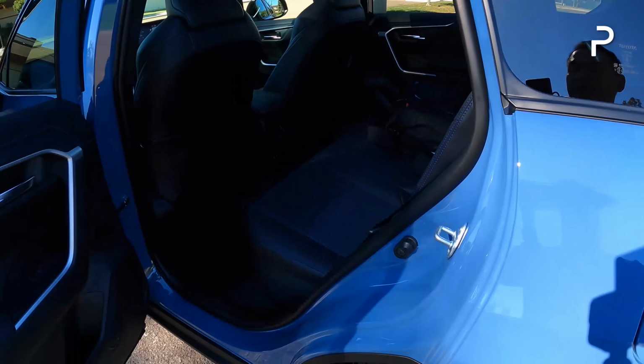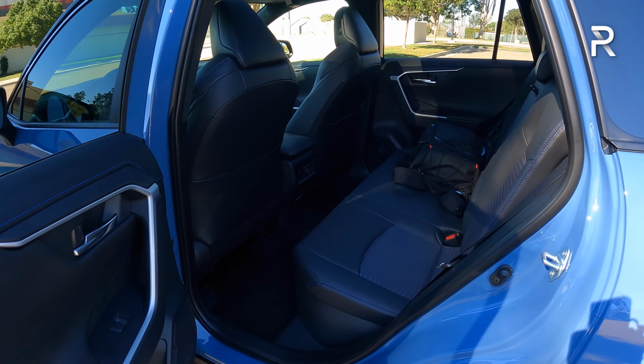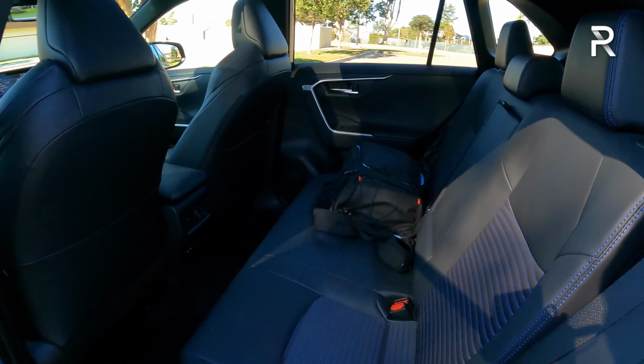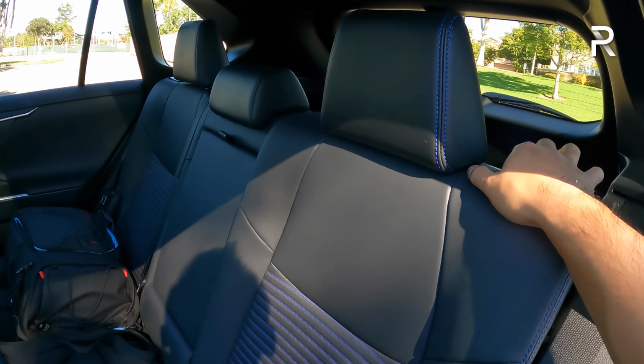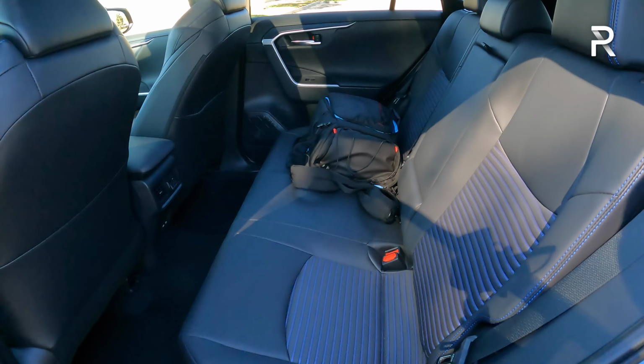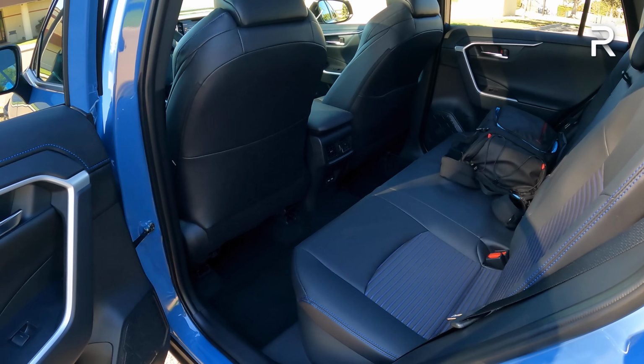Taking a look at the rear seat of the 2022 RAV4, you can see it also hasn't really changed much. You still get right around 37.5 inches of legroom back here. The seats also still give you the ability to recline them slightly, and you can also fold them down, but you can't actually slide the seat forward and back. But regardless, it's still a pretty nice place to spend time. Not the largest rear seat in this segment, however.